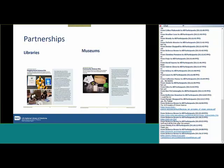The guide also includes some examples of partnerships, and so here are two. The one on the left is the Los Angeles Public Library collaborating with Globe Learning and Observations. And the one on the right is the example of a museum. So this is the Natural History Museum of Los Angeles County collaborating with the Los Angeles County Library to prototype community science kits. So these are just two examples of partnerships that are taking place to promote engagement in citizen science projects.